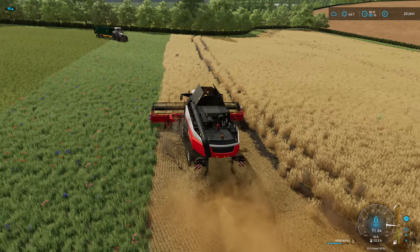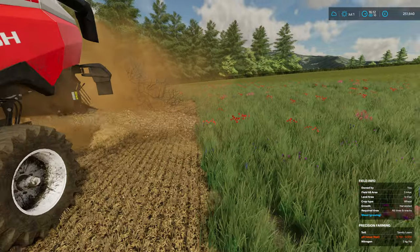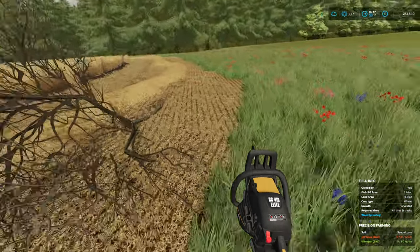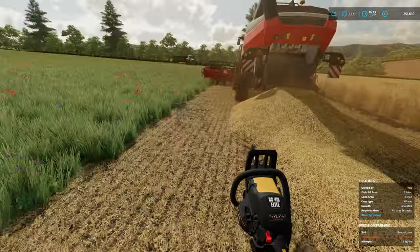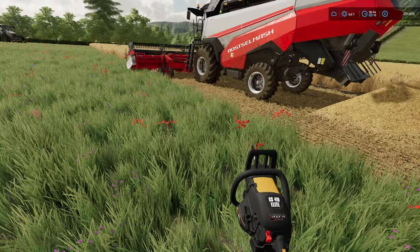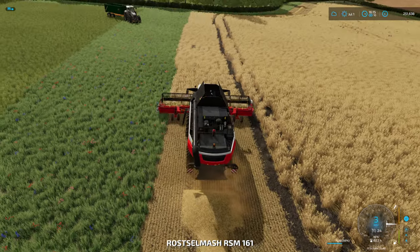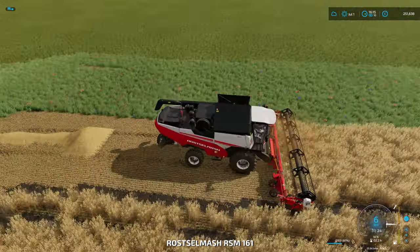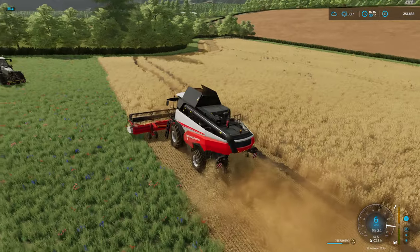Oh, found a bit of tree that I missed. Let's see if we can chop that. There's probably more than one, without a doubt. There we go. There's another one here. But there we go, it's gone. I knew there were a few in there. But yeah, I think it's going to look good.